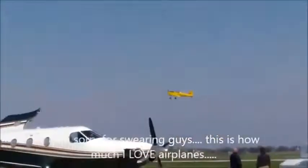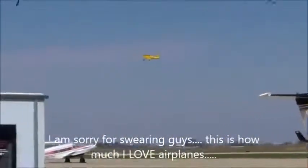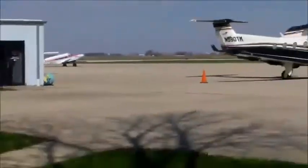Fuck, there goes the plane. Oh, wow, look at that beautiful takeoff. Luckily, my camera was rolling. All right, beautiful takeoff, hope you guys enjoyed that takeoff.